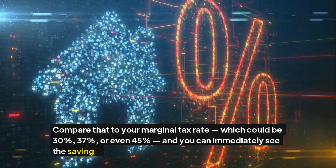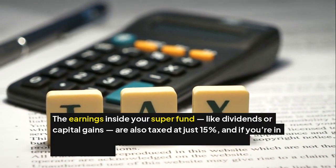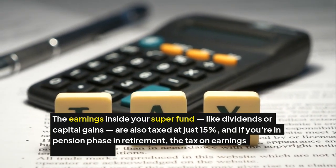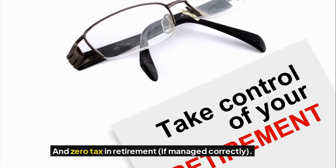and you can immediately see the savings. The earnings inside your super fund, like dividends or capital gains, are also taxed at just 15%, and if you're in pension phase in retirement, the tax on earnings becomes zero. So you're getting lower tax on contributions, lower tax on investment earnings, and zero tax in retirement if managed correctly.